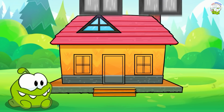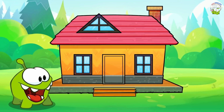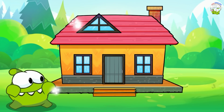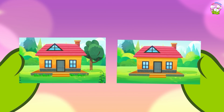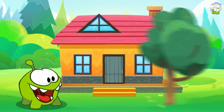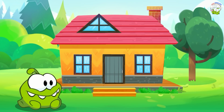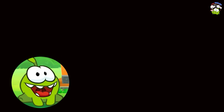Yes. And now for the other two windows. And let's not forget the door. Yay! That looks fantastic, Om Nom. I just love it. Something else is missing in the garden. What is it? Yes, it's a tree. Let's add it on the right side. Perfect. And some hedges. Yay! I think our picture is complete now. Bye!